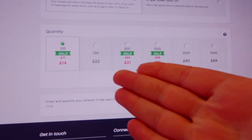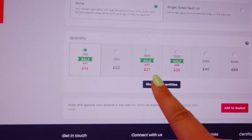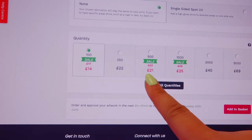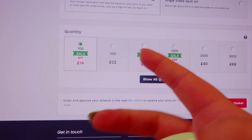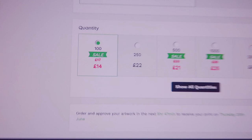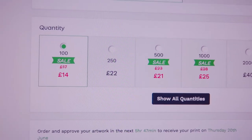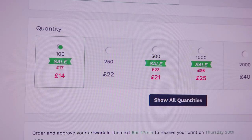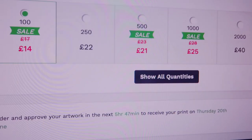Like what I was saying about money, guys, look, I ordered 250, but it's cheaper to get 500. It's on sale at the minute, but obviously the more you get, the cheaper it is. But do I just order 500 and have them as backups for my next batch, or do I get 250?